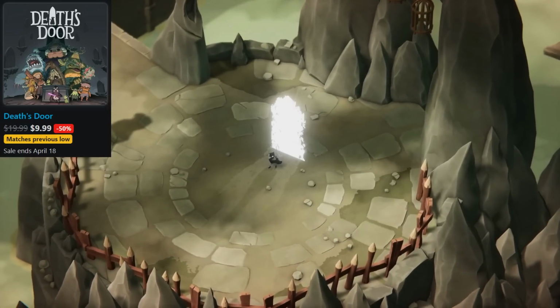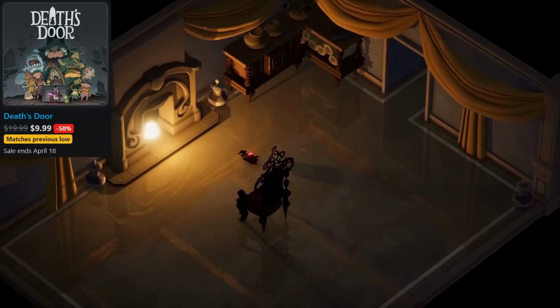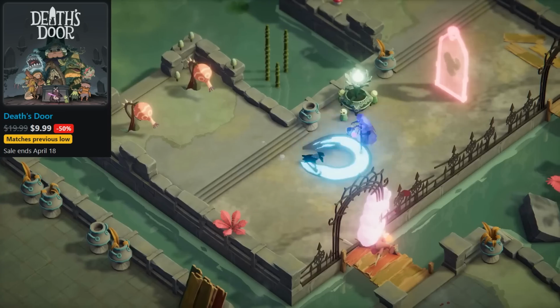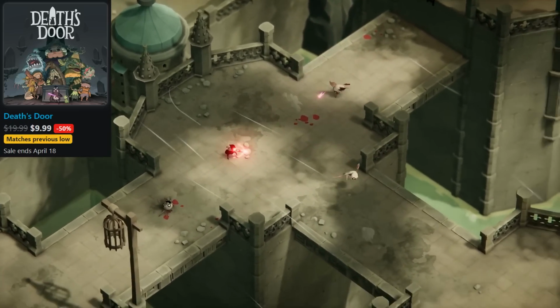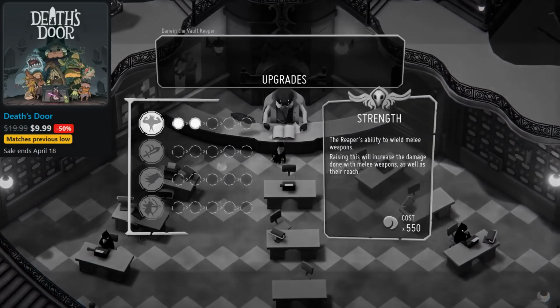Death's Door is matching its previous low price, 50% off for only $9.99. This is an absolute critical darling, sits at an 89 on Metacritic. In this game, you play as a raven, and this raven is a reaper of souls. He has been tasked to go after these different souls that are refusing to cross over into the afterlife, so it's your job to get them and bring them in.